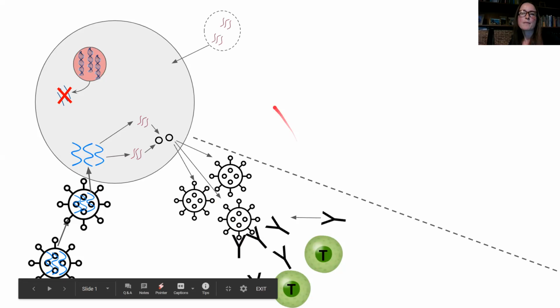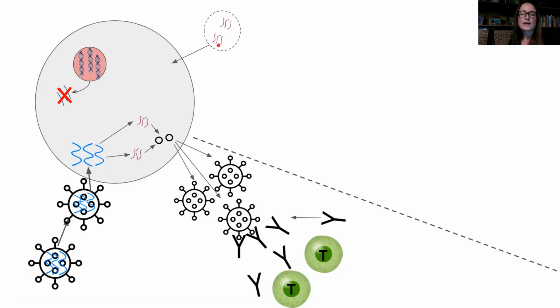In the case of an mRNA vaccine, we have strands of mRNA contained in a lipid capsule, and that mRNA is the instructions on how to make the COVID spike protein. This then enters the cell, where our cell reads the instructions on the mRNA and goes ahead with producing the COVID spike protein.